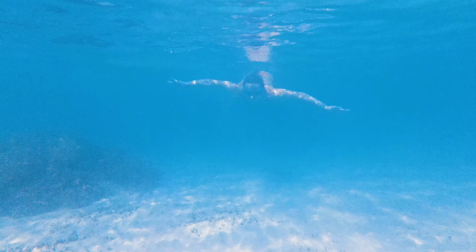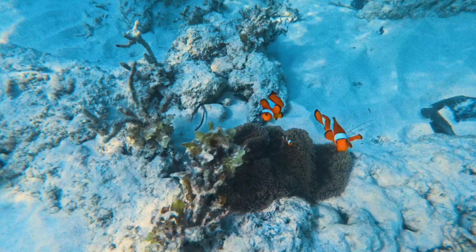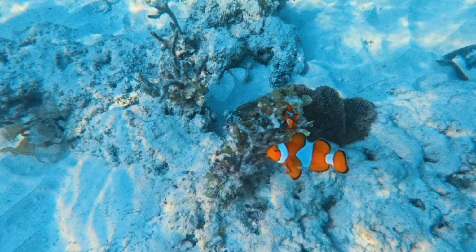That was amazing. We have just finished snorkeling in the sea at Sunset Beach and it was amazing. The fact that we can actually swim here was really good. The water doesn't get that deep. We were very far out and it was, I think, about Nat's shoulder height when he was stood up. So it doesn't get that deep, but it's deep enough to swim, which is always a plus. And we saw 6 different Nemos, which is amazing.